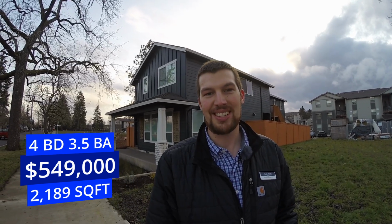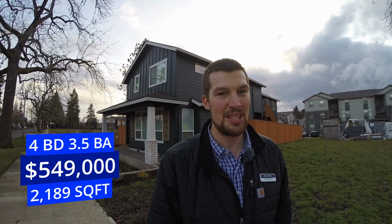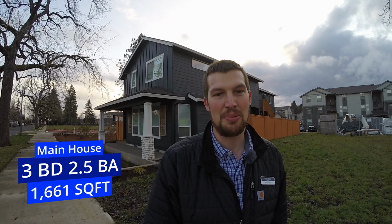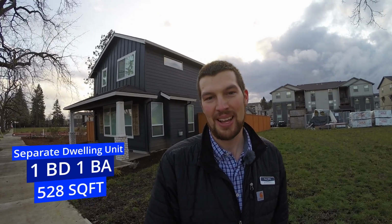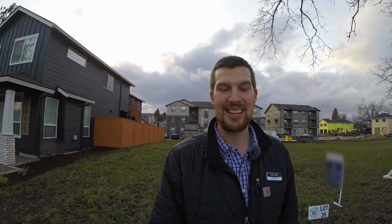This house is listed at $549,000. Square feet is a little less than the first one we looked at. It's at 2,189, but that's for both units. The main house square feet is 1,661. The separate dwelling unit in the back has 528 square feet. So definitely is a little different. It could be a really good setup if you want to rent out or if you want a relative to live close by, but not in the exact same house as you.